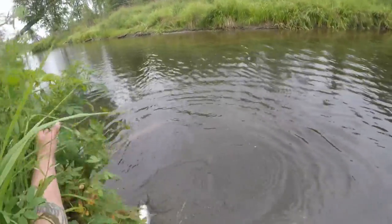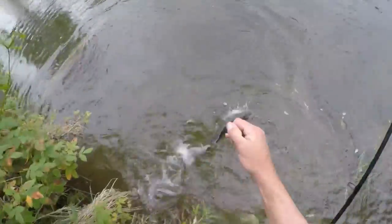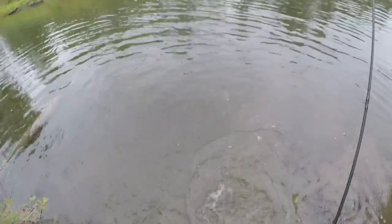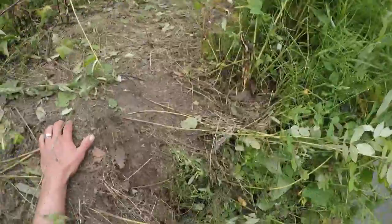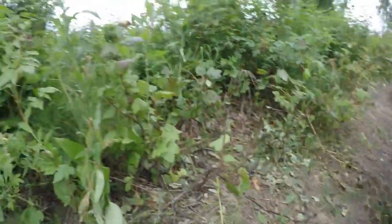Pretty small. I thought I'd just seen him bleeding like crazy. There he goes. He was hooked in the gill plate. Maybe should have kept him because he was bleeding, but I ain't trying to get the ticket.